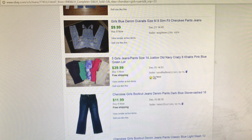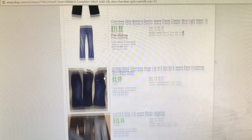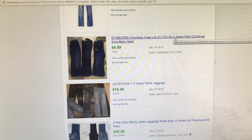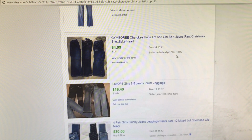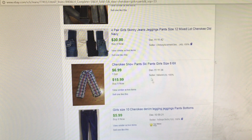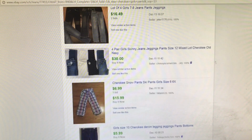But because she lotted them together, because they were all the same size and the same category, she's able to get more for them. If you're going to list them one by one, this is size 4. Now, sizes do matter too, guys. If you're going to be buying anything below 4T, don't expect a lot. There's a lot of that stuff out there. Basically, the lower your size, the less money you're going to get.